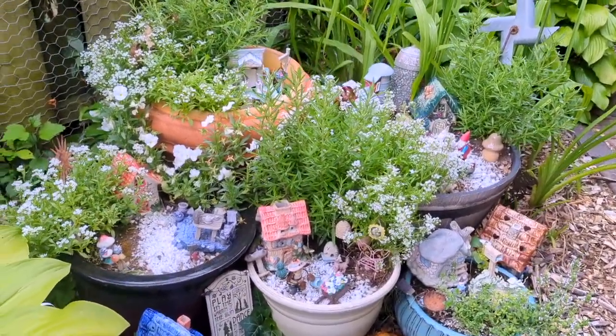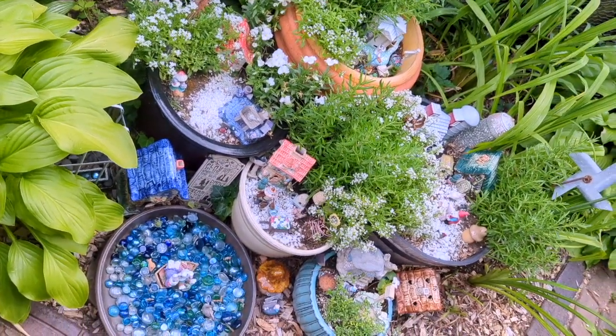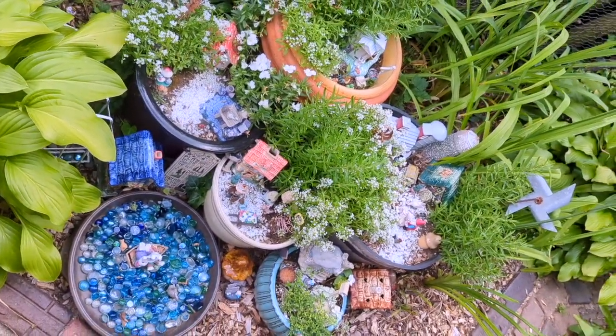The fairy garden does not have any perennials. As much as I would love for the rosemary to come back, it just doesn't.